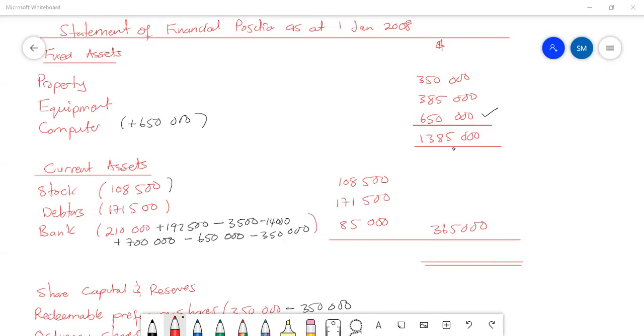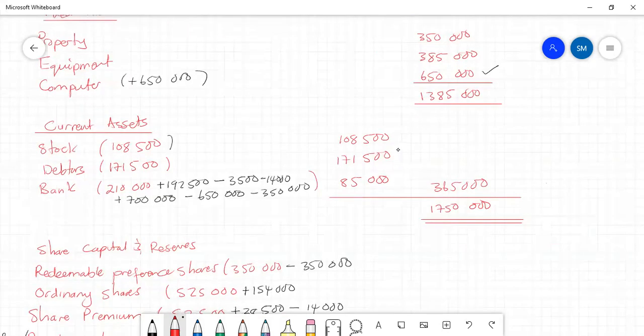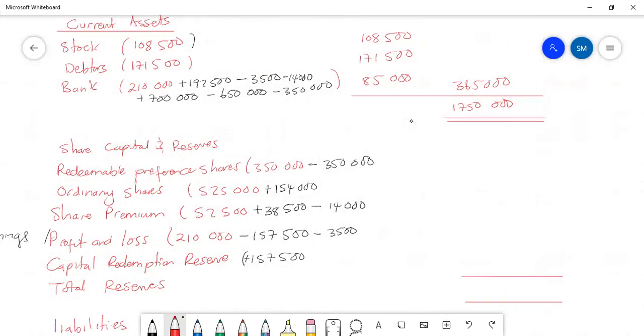So I am now going to add 1,385,000 plus 365,000. What do we get? $1,750,000. Okay, yes, correct. So we then move on to our share capital and reserves.